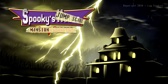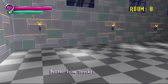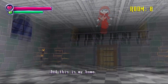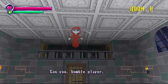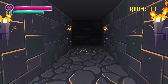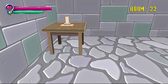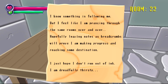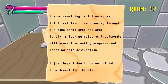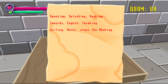Our next game today is the aptly titled Spooky's Jump Scare Mansion, a game released in July of 2015 by Lag Studios, originally called Spooky's House of Jump Scares but changed for legal reasons. Spooky's Jump Scare Mansion initially presents itself as a cute and harmless pseudo-horror game in a mansion owned by someone named Spooky, but slowly reveals itself as something quite a bit different than that, then quickly becomes an absolutely horrifying, edge-of-your-seat thriller. You'll navigate through 1,000 rooms of this terrifying mansion and uncover its horrible secrets.